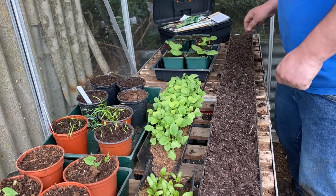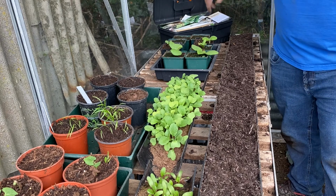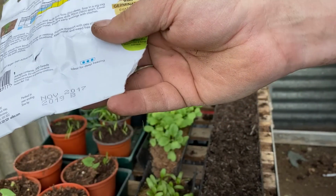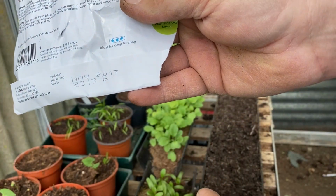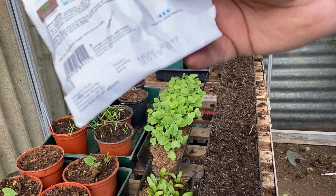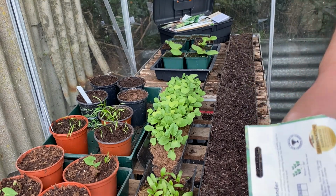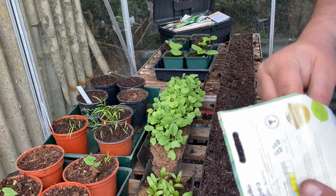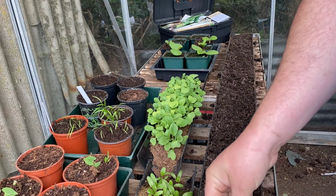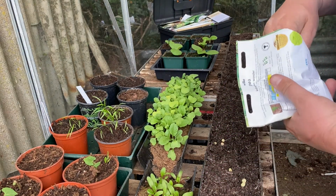Right, well, there's the peas. Here they are over here. These are the pack that I used before, pretty much all germinated. As you can see, best before November, is it 2019? But what are we now, 2021? They pretty much all germinated, so sometimes they work, sometimes they don't. So just keep hold of them. Right, I'll just chuck in however many really. Like I say, 1 for me, 1 for the mice.